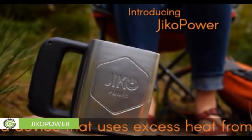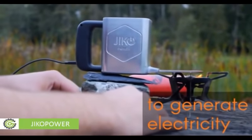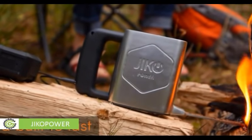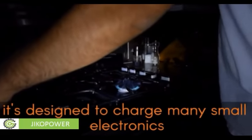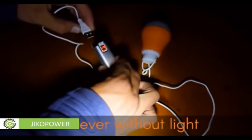Introducing Geco Power, a rugged, durable device that uses excess heat from stoves and fires to generate remote electricity. It's designed to survive your greatest adventure and built to last. Geco Power will play a crucial role in your family's emergency survival kit. Our product can charge a variety of small electronics, keeping your family connected, informed, and never without light.